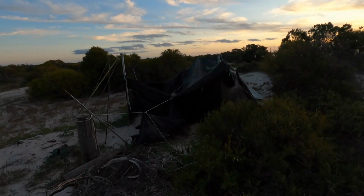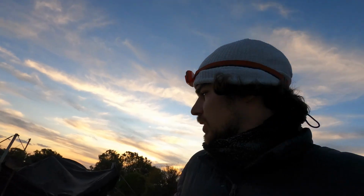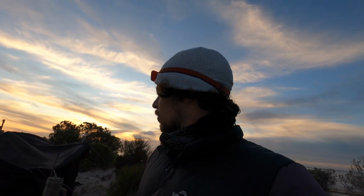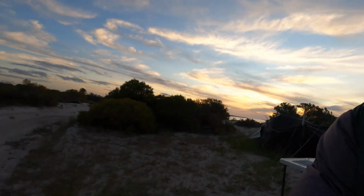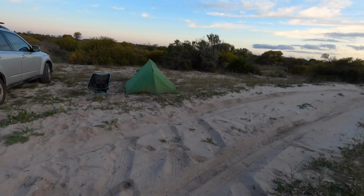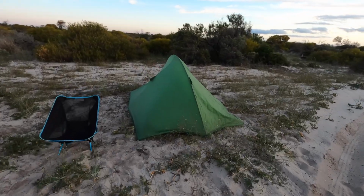So we've got a weird little shelter. Did not build that. They've actually gone all out on it. There's full tensioning ropes and poles that have been put in the ground. It's pretty hectic, but I did not build that. I built this though, however. My tent. Now, little one man, it is actually just so good.